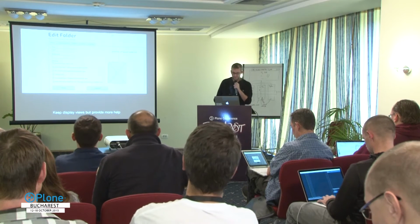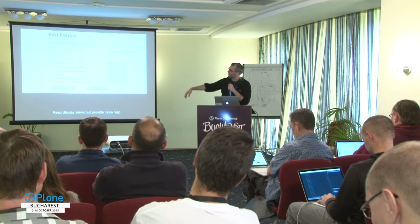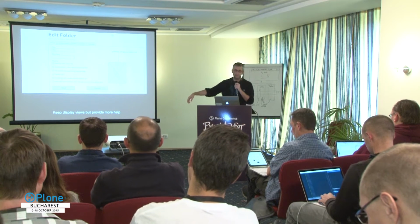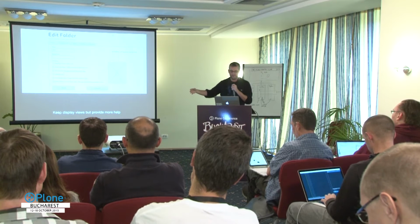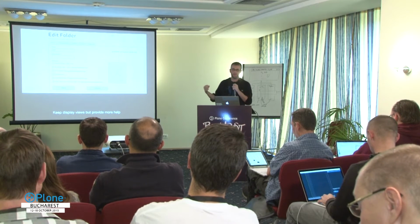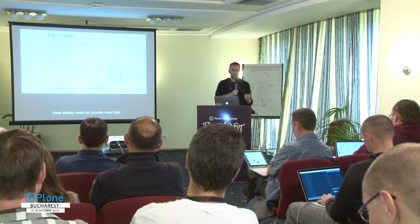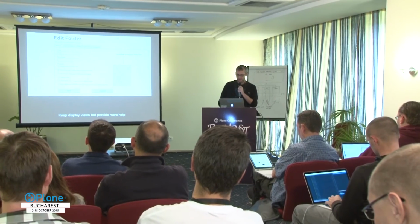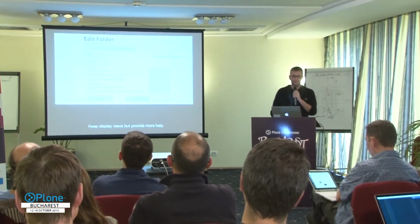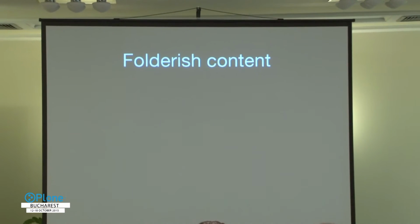So, for example, one thing we could do is we can take the display menu and put it part of the edit interface, so that it's much more a sort of a heavy thing, and it gives the ability to preview and gives you the ability to have more descriptions and so on about what it actually does. Folderish content, that's another potential way of solving that.